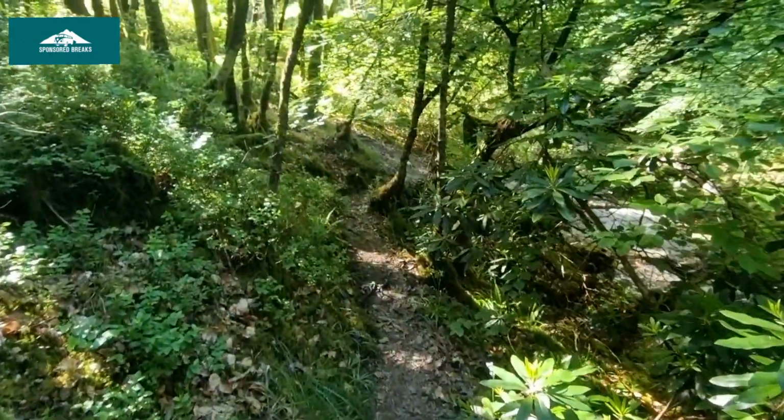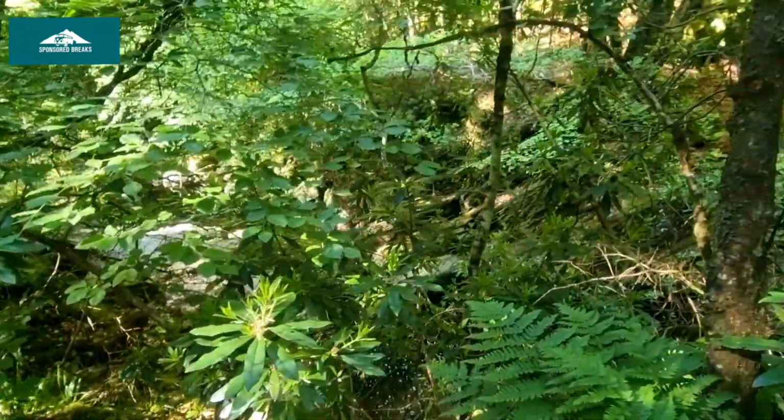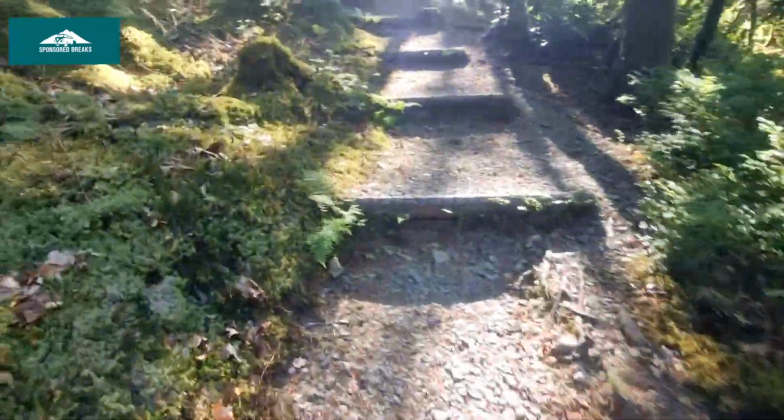There's loads of little hidden trails down to the water, but I'm pushed for time, so I've got to keep going.